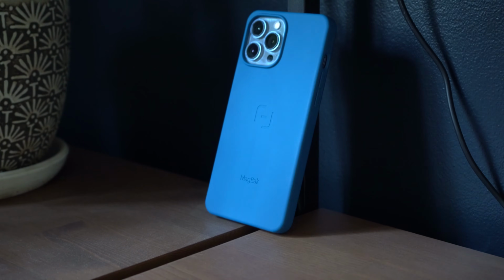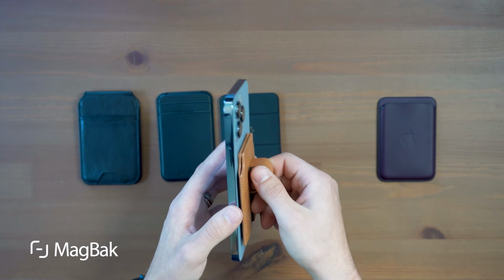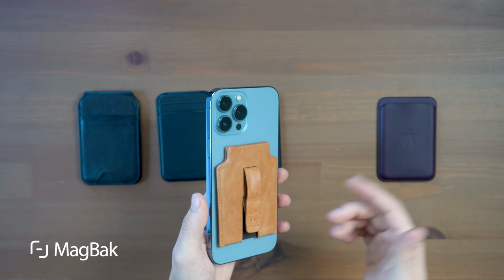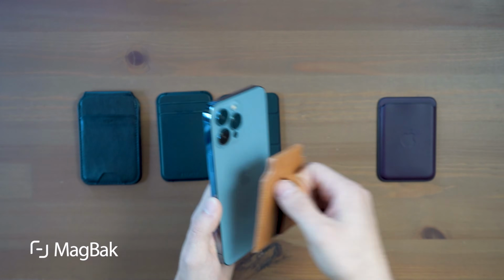And again, this one's designed to actually work with a MagBak case, but putting it on without one, a little better than the Spigen one that we just tried out, but it could definitely be stronger, and it is much stronger if you're using the MagBak compatible case, because that actually has reinforced magnets to make this even better.